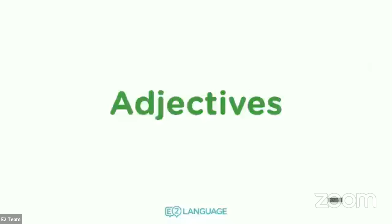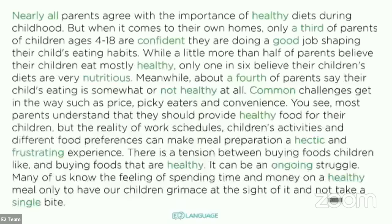Adjectives are important, probably to a lesser degree, nearly all. Healthy, a third, confident, good, healthy, nutritious, not healthy, common, healthy, hectic, frustrating, healthy, ongoing, healthy, single.